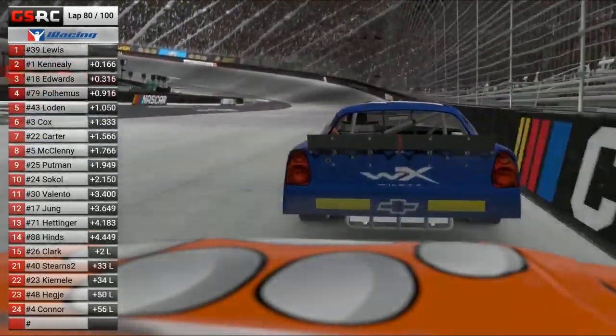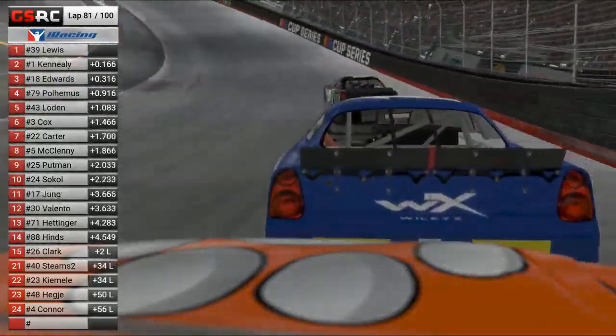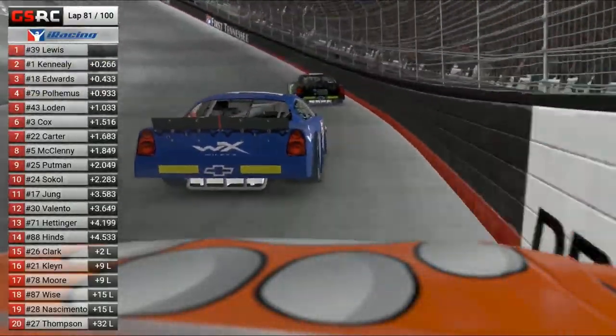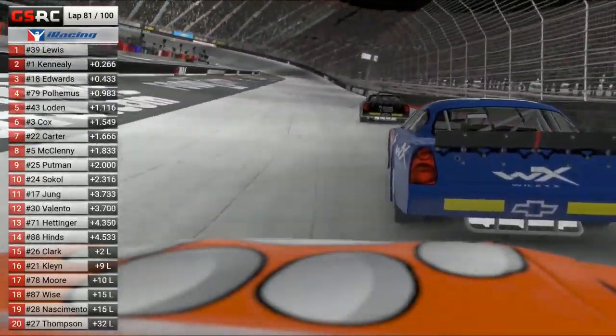Didn't work. In fact, it cost Keneally a ton of time. Yeah, and I think that's where Lewis keeps trying that move, and Austin Edwards as well, which gave them more experience in terms of how the car reacts when they go down there. Whereas Keneally's been around the top the entire night. He really doesn't know how his car handles when he tries to pull those moves.